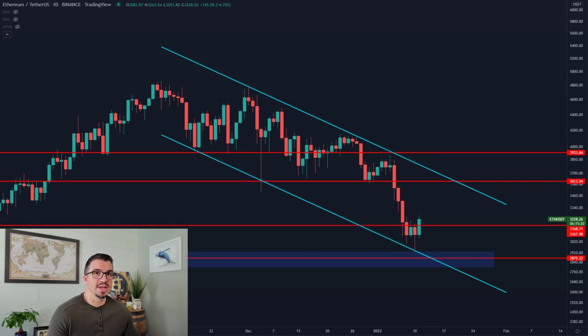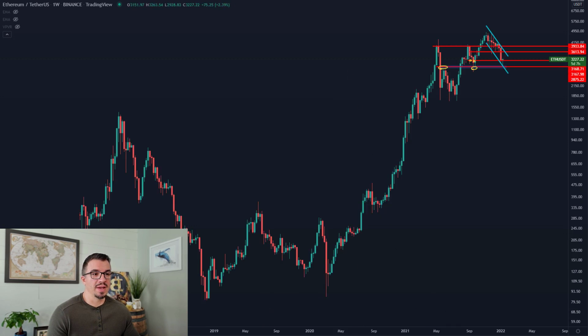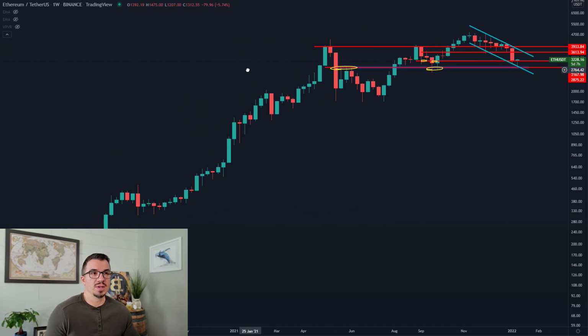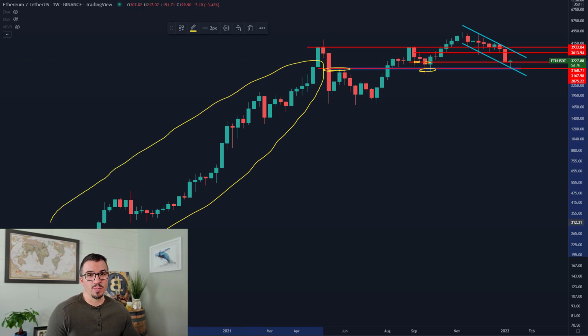Now, one last thing I want to talk about here, and I've mentioned this before, but I think it's important to just understand the environment that we're in right now. Okay, so 2021 was obviously a period, especially for Ethereum, where you could pretty much buy anywhere, and as long as you held on to it for a few weeks, you were going to make money.